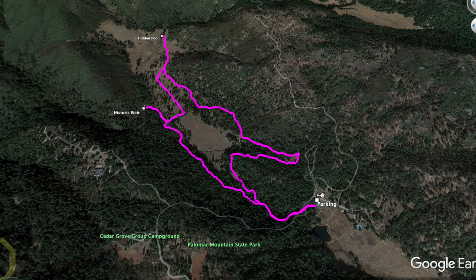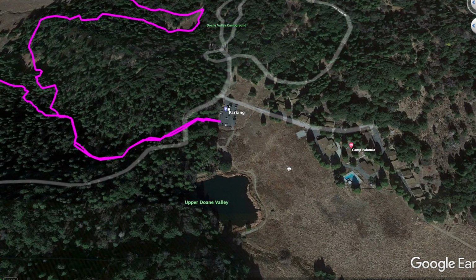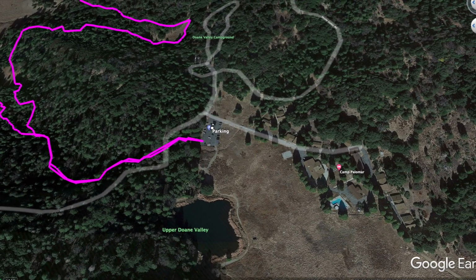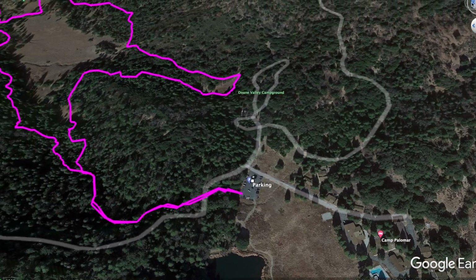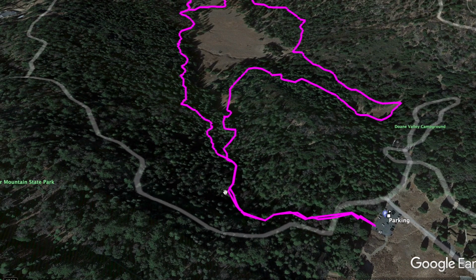All right, so here's the overview. And just so you know, we're doing this in a clockwise loop here. There's a couple little spurs that we go up. Now, the hike starts down at Doane Pond, and this is actually called Upper Doane Valley. And there's a camp here called Camp Palomar, but we're going to go this way. You can see we dive right down into this lush forest.